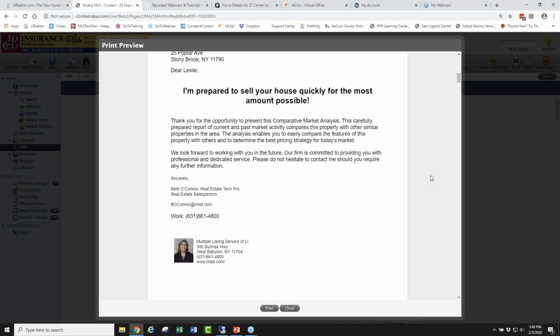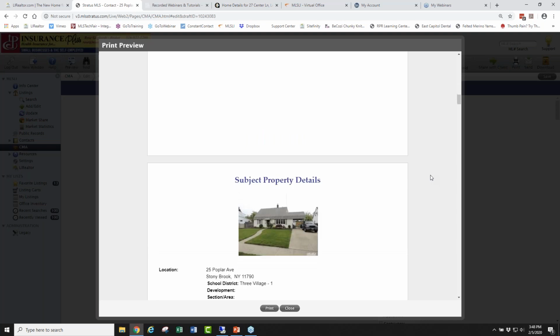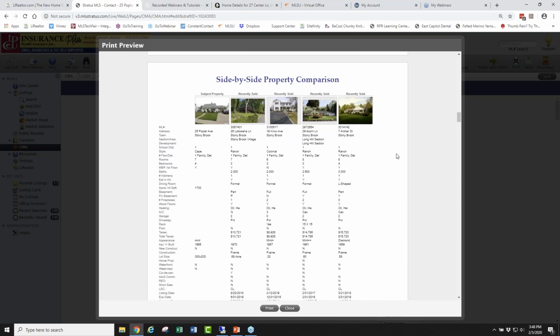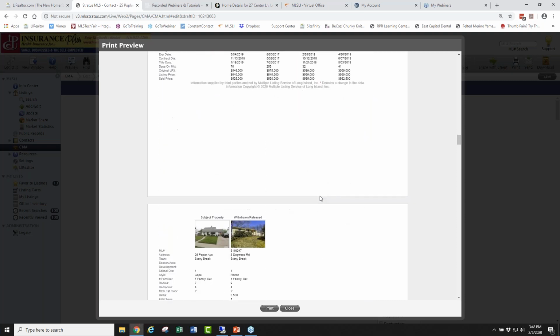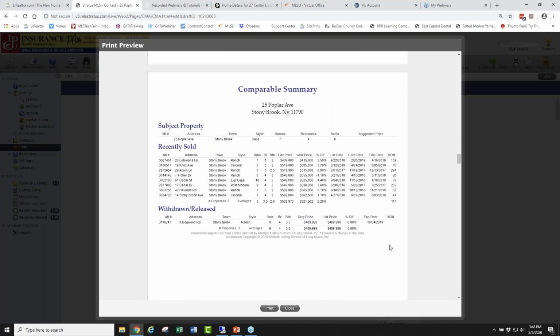You wouldn't. Okay. Your letter, a nice table of contents. Doesn't this look nice? All the subject property details. This is the side by side. Remember I said if I had finished it completely, the actual subject property would show here. And I really didn't fill in as much info about the house as I should have. But it lines them all up so the seller can see how the comps compare. And this is the same report, but it's just laid out horizontally instead of vertically.